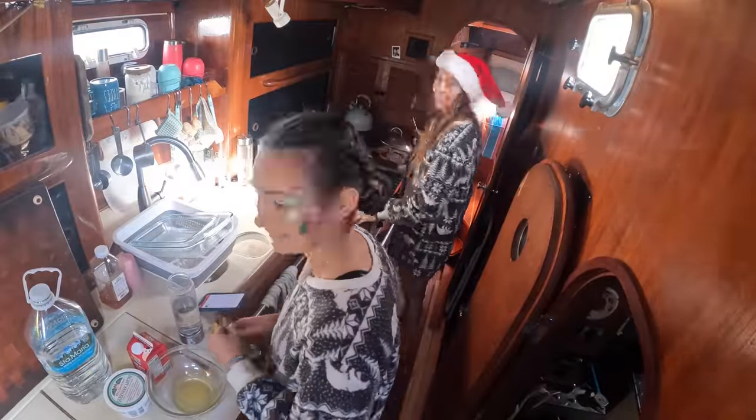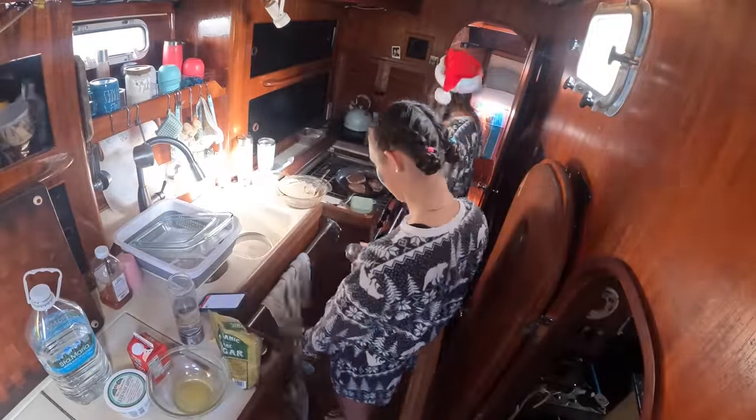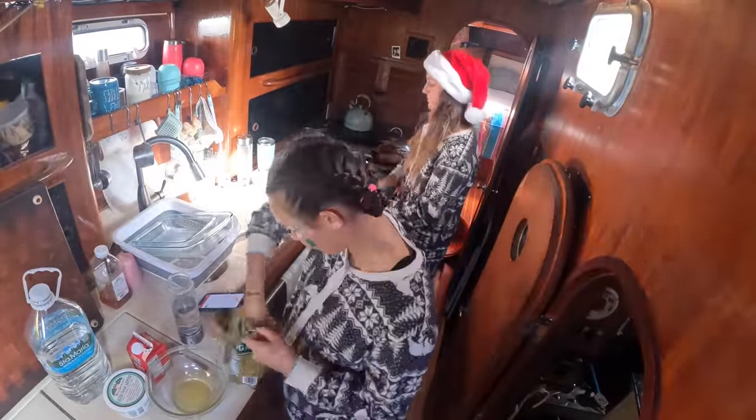Christmas morning, Mum and I made pancakes and a tiramisu to put in the fridge to eat later for dessert.